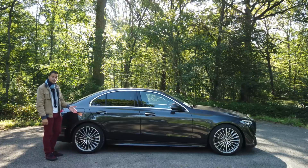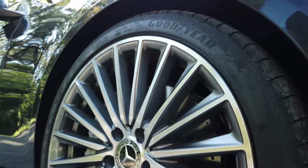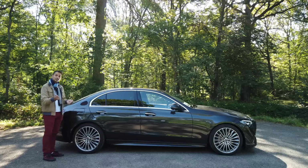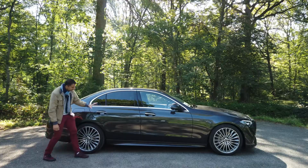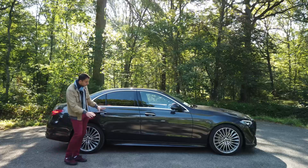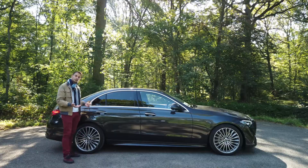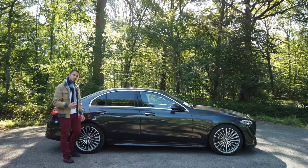Rims range from 17 to 19 inches. Today we have 19-inch rims which fill the wheel arches well. However, this might affect comfort a little, but it will also enhance the car's dynamism. We'll see during the test drive that the car is a bit stiff with its 19-inch rims. You can see the car's actually quite low throughout. It's true that it sits really low, so the fact that it's low also affects the drag coefficient and fuel consumption, even though we'll see that the car isn't actually that economical.